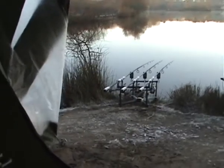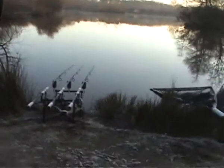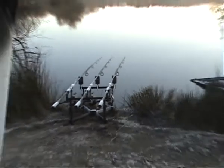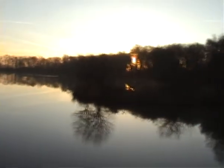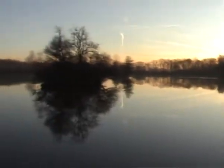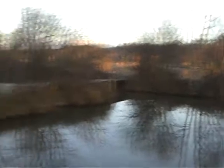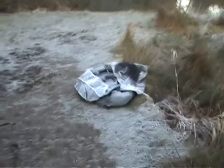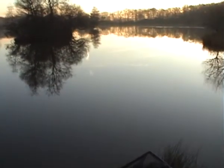Morning. Absolutely freezing last night. Beautiful morning though, look at that. Nothing in the night. But almost worth it for the beauty of it all. Look at that. Frost. Not as cold as the night before though.